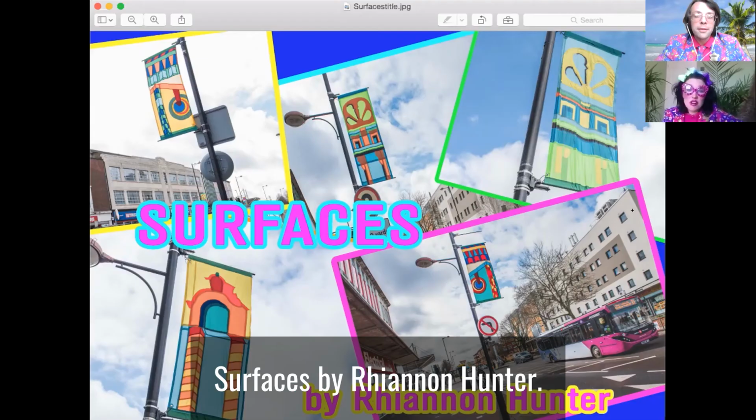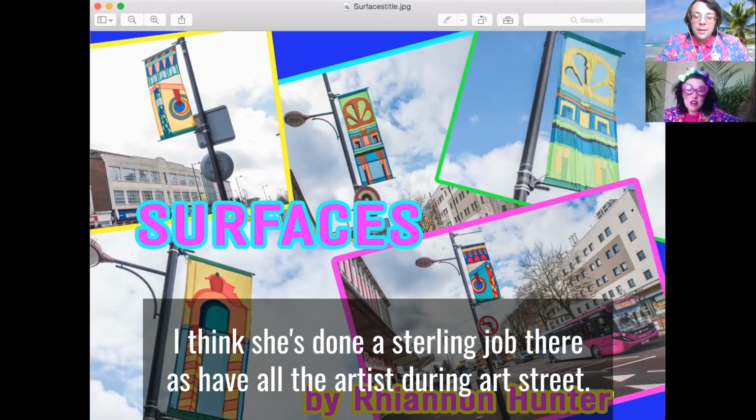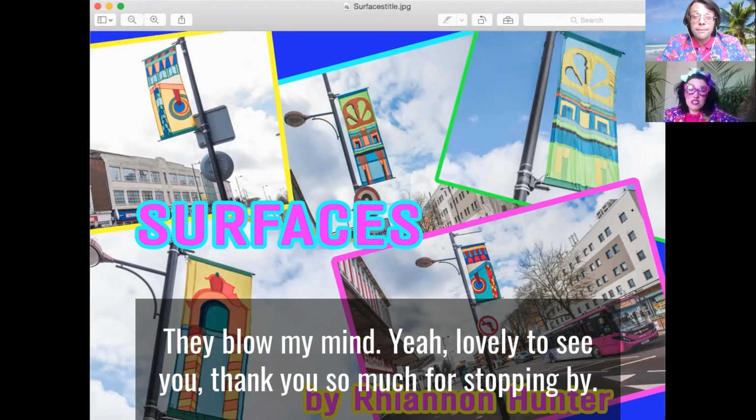Well, that was Surfaces by Rhiannon Hunter. I think she's done a sterling job there, as have all the artists in this art stream. They blow my mind.